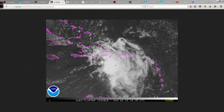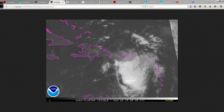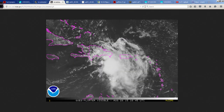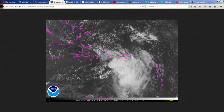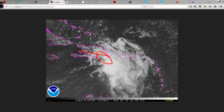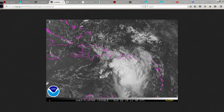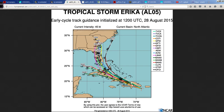It's been supposedly going to turn northwest across Hispaniola, as you can see here in the forecast track from earlier today, but it's not doing so. In fact, the 2 p.m. intermediate advisory just came out, and it's still moving generally off to the west and not northwest to get it over Hispaniola in any short order. So the models, probably worthless. They have been the last few days.